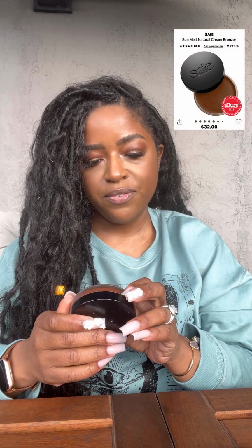So the first one is by Say. This is one of their very balmy bronzers. I have it in deep bronze. It is a beautiful color that leans more warm, and I love how it melts into the skin. Look at this beautiful brown. It's warm enough without being too red, and I think this is beautiful.